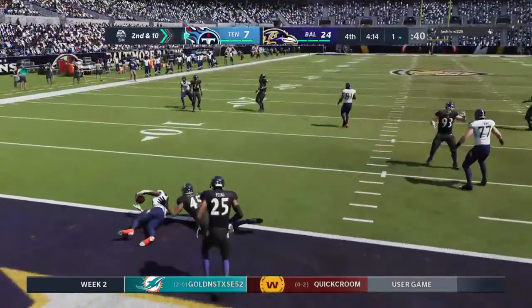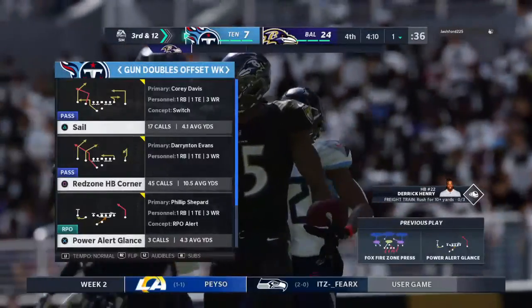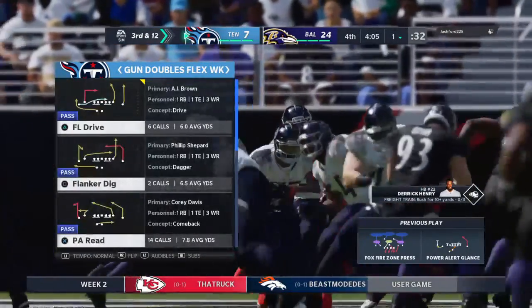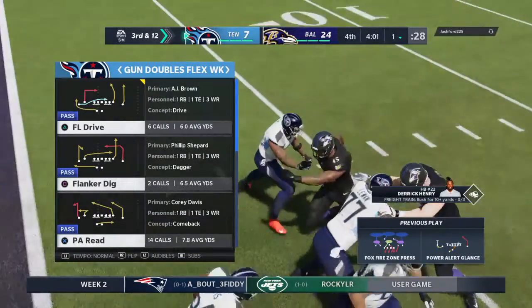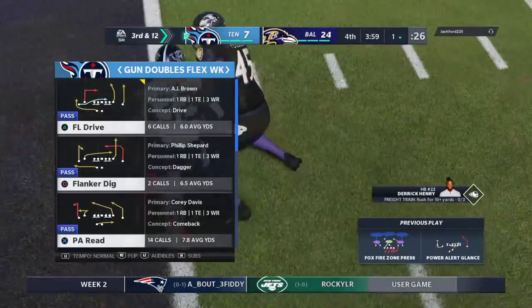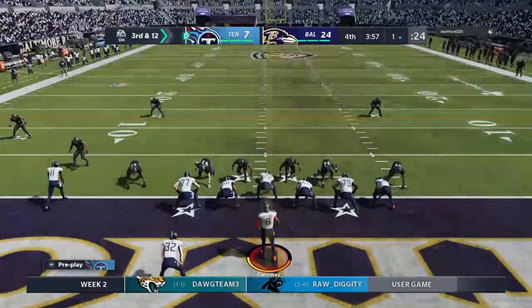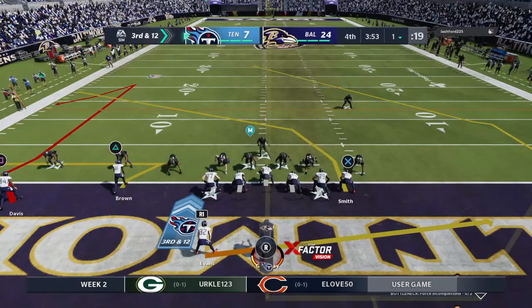Runner from App State, it's Darrington Evans. And once again, they stop him behind the line. Great job by this Ravens defense. 2 yards the loss, and now 3rd and 12. The Titans on 3rd down. Not good. 0 for 4 thus far. This is 3rd down and 12.